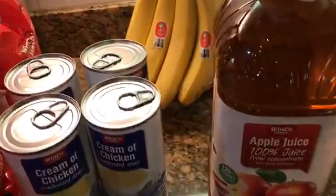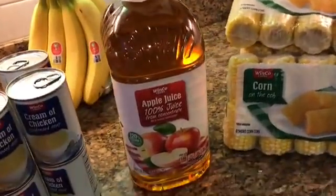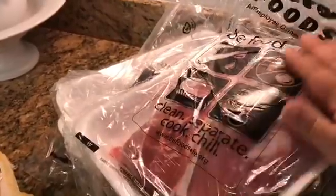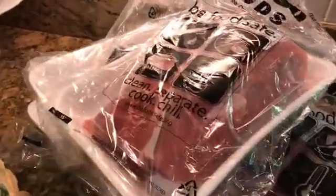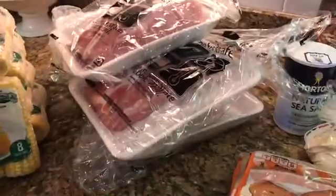My husband is going to be barbecuing and smoking some different meats, so he needs some apple juice for that. And we got many pounds of meat here. I believe there's about 15 or so pounds of pork, about $10 to $11 each one. So that's that. And we have the seasoning.